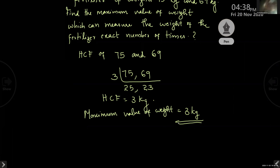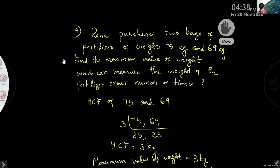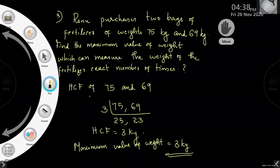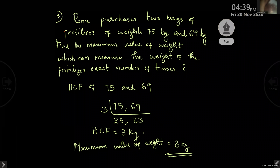Excuse me, ma'am, can you scroll the board a little up? Thank you, ma'am. Ma'am, finish. Okay, 3 kilogram. Ma'am, finish. Right, yes. Now, Smriti, shall I erase? Wait, ma'am. Okay, ma'am, you can erase.